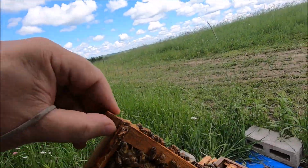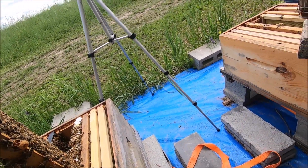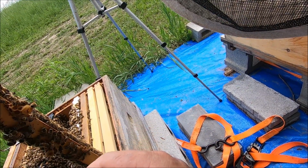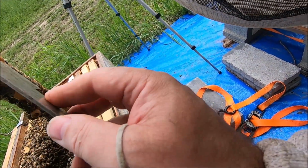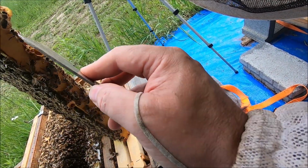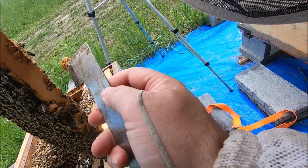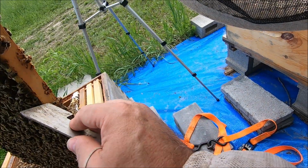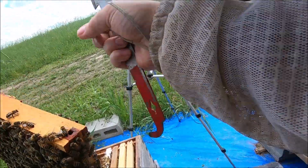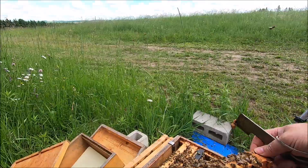Again, I'm just not ready to take a queen cell and split it right now. Although I could. No, there's nothing in there. Nothing in either of those two suspicious cells. Okay, let's get this back in.